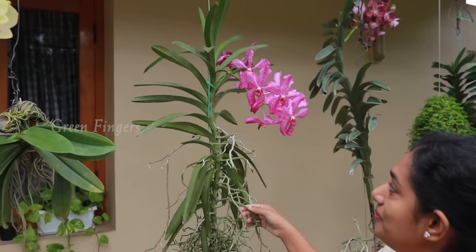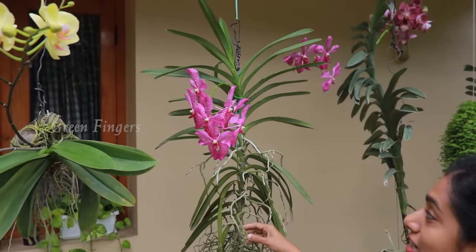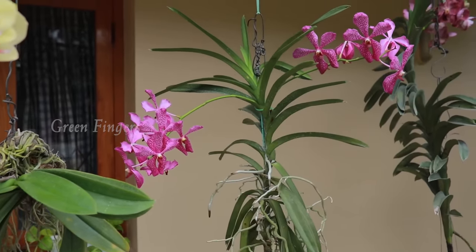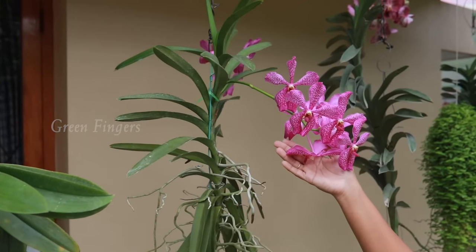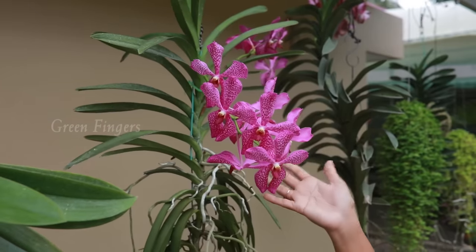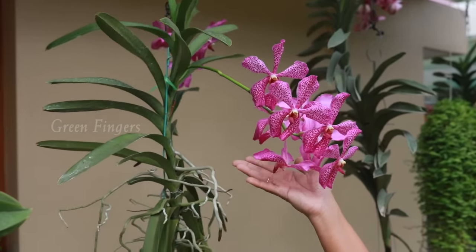This is a Vanda, and luckily this time I have got two flower spikes, and both in full bloom. These have got spots on them. It's a purple or a dark pink, you can call it dark pink or purple, whatever color, spotted Vanda, very beautiful plant.